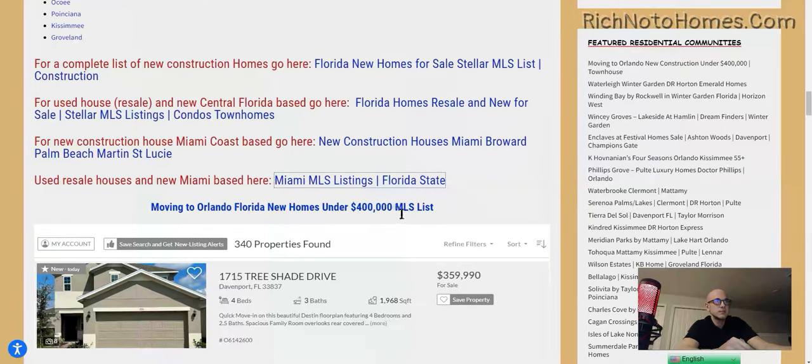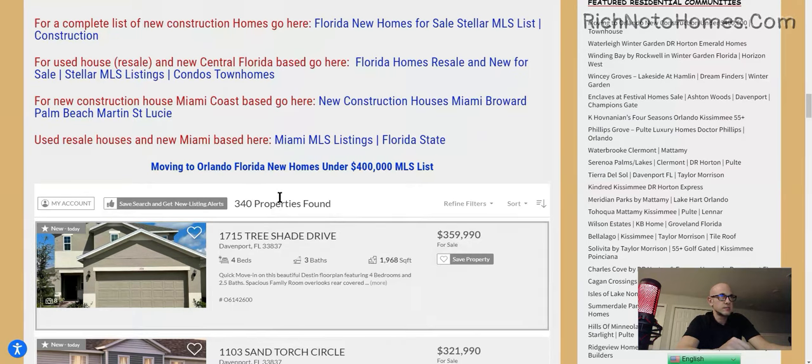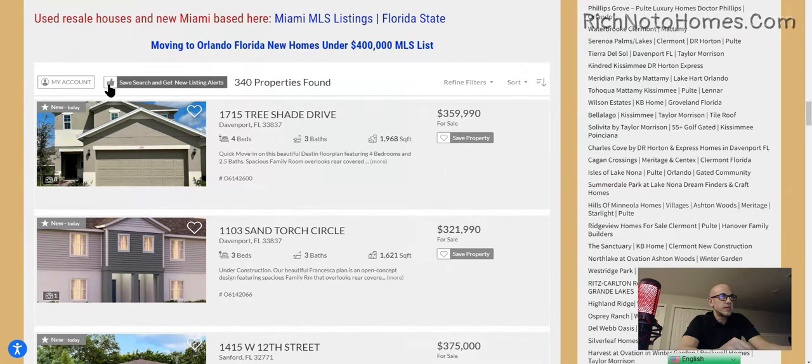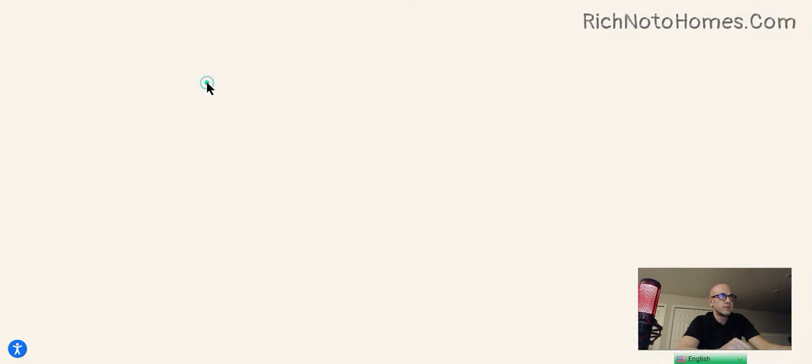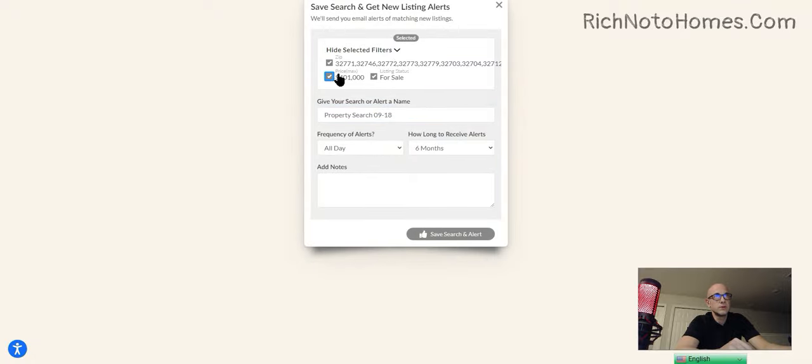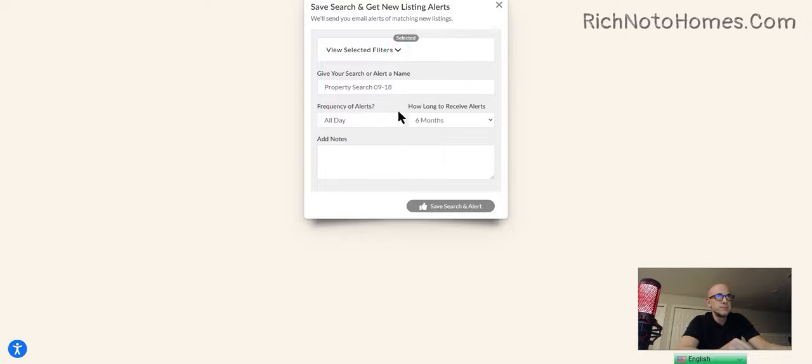Now let's get back to the next part of this list, the moving to Orlando, homes under 400,000. So what you can do here is go to save search. You see where I am? My pointer is over to the left. You can go to save search and get new listing alerts. If you click on that, you can go to view selected filters. So there's some zip codes that I threw in up here. There's a lot more than that, but that's just showing some of them.